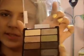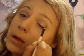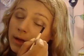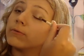Next, I'm going to take that dark, kind of forest green with some lighter green sparkle to it. The green sparkle is not that apparent, so we're just going to put that in the outer corner here. And hopefully you can see with that I'm just holding far back on my brush and doing a rounded motion. Like I said before, that really helps blend those colors. Okay, that's all for the main eyeshadow.